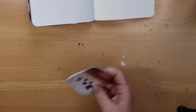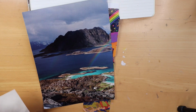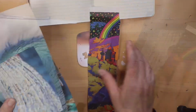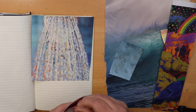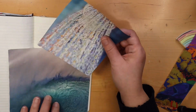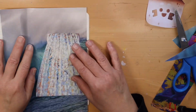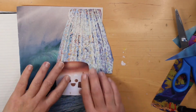Next up for day 27, we have something squishy, rainbow, ocean wave, paw print, and faucet. And again, I'm kind of going through, I only have one picture of an ocean wave, so I have to make that work. Now I love this picture of an ocean wave, but it's massive. And the faucet, I also have to figure out how to make that work without covering up the wave so much that you can't actually tell it's a wave. So that was my challenge.